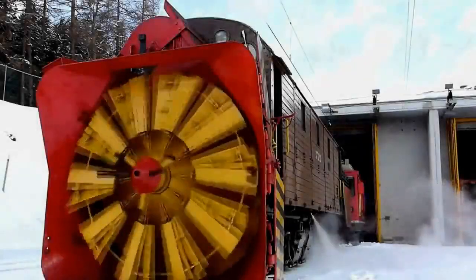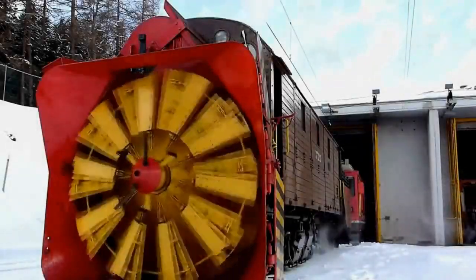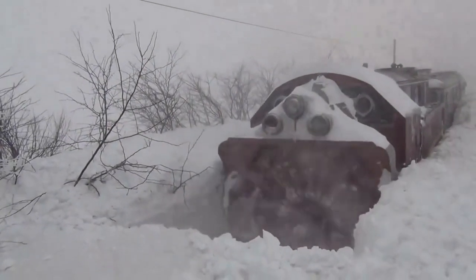This is a rotary snowplow. During a heavy snowfall, nothing can quite compare to it.